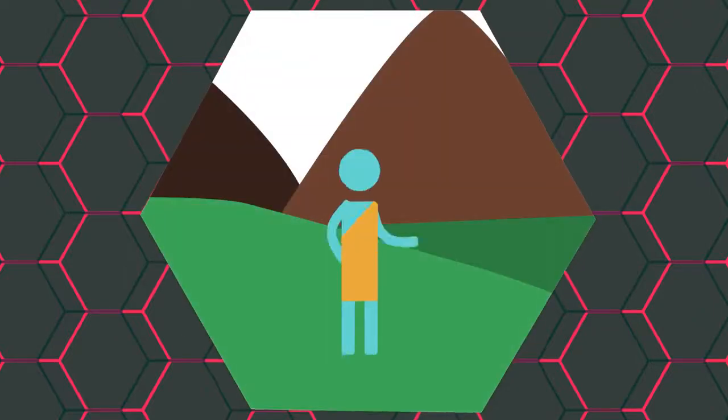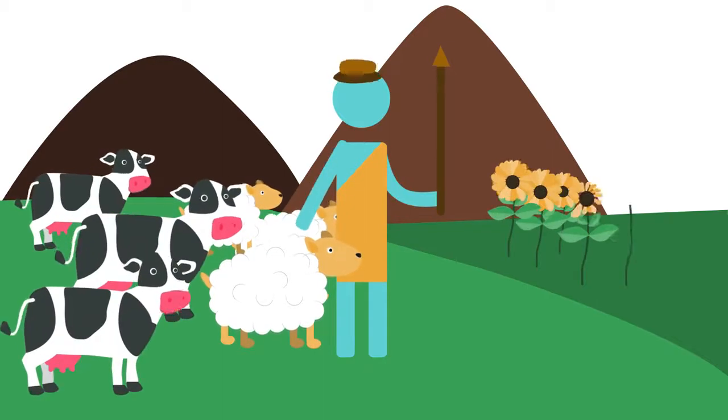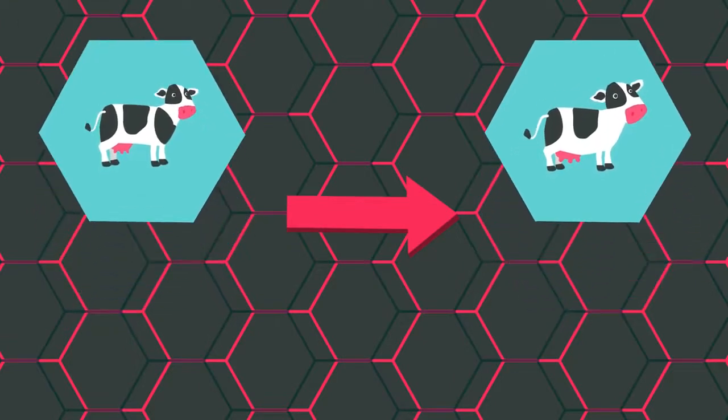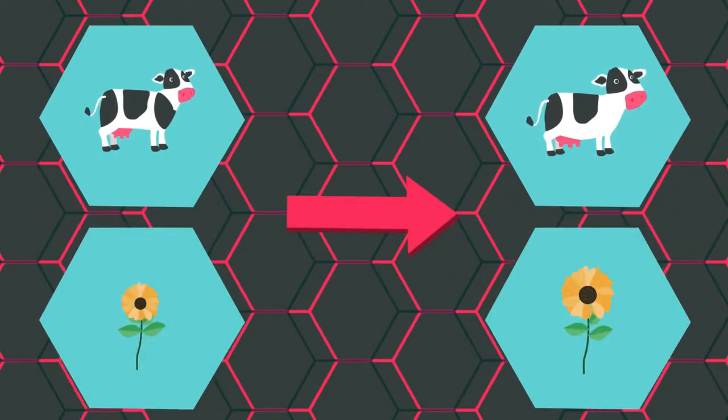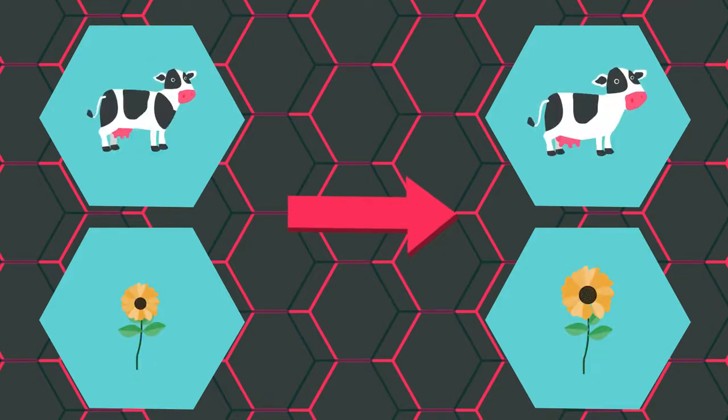At the end of the last ice age, 10,000 years ago, our hunter-gatherer ancestors began keeping flocks and herds and cultivating crops. Farmers began to selectively breed certain traits into and out of their animals and plants. This has been happening for thousands of years, but the knowledge of the actual genetics behind it was relatively unknown until the last 100 years or so.